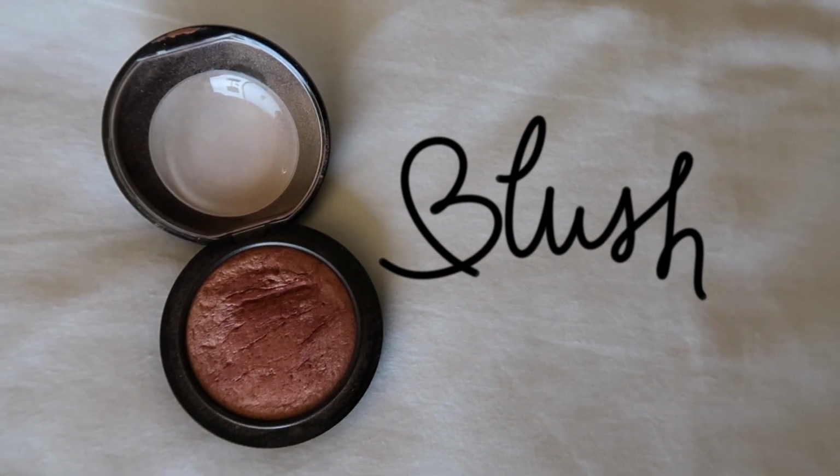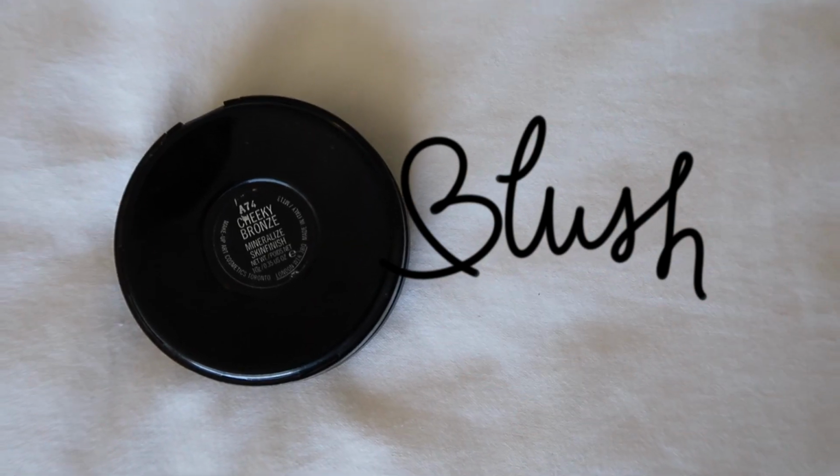And now I'm going to use the MAC A74 Cheeky Bronze Mineralized Skin Finish for my blush. I love this blush. It has a little shimmer to it, and it's very simple, and I've had it forever, and nothing's happening to it. Honestly, does blush expire? It doesn't say. When did I get this? Freshman year of college.